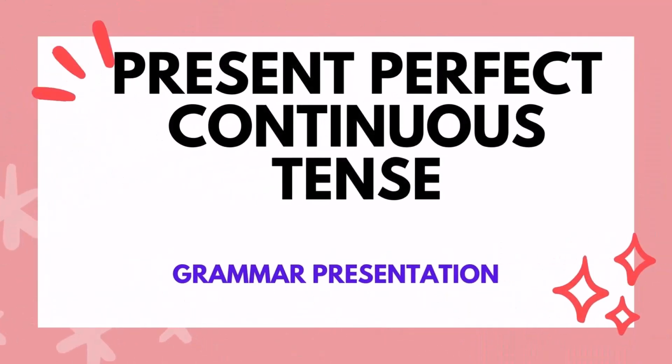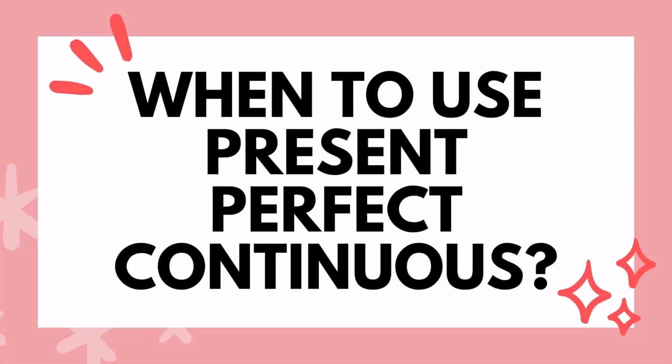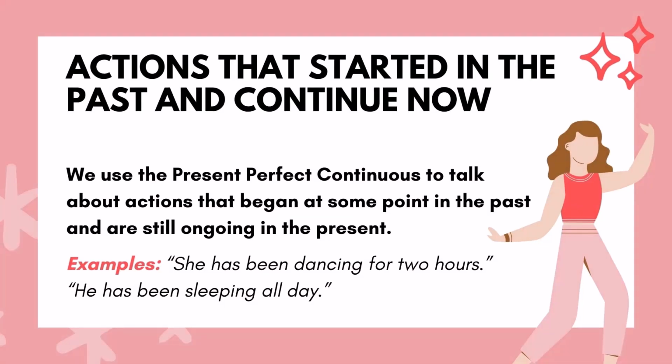Present perfect continuous tense. Grammar presentation. When to use present perfect continuous. Actions that started in the past and continue now.